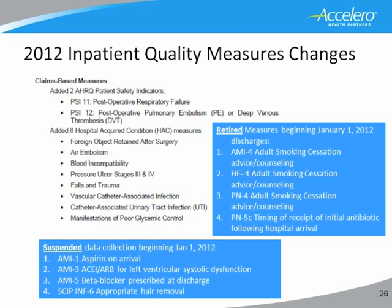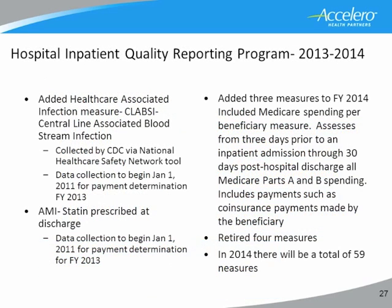Data collection will be suspended until the evidence shows hospital adherence to these practices has unacceptably declined. These measures continue to be defined by the Joint Commission as measures of accountability and are currently still endorsed by the National Quality Foundation. More changes are on the horizon for 2013 and 2014.